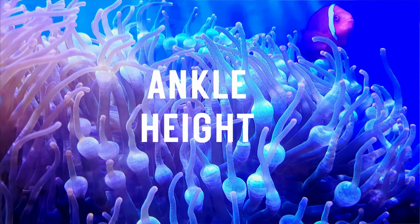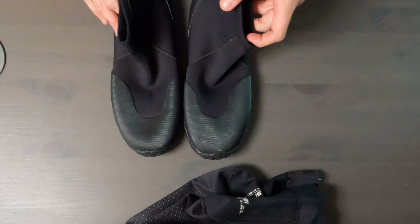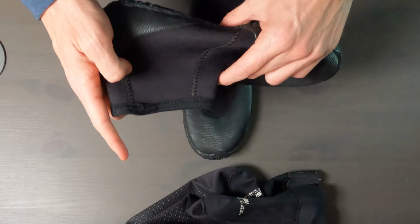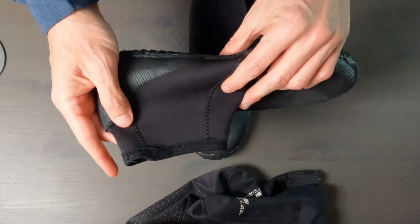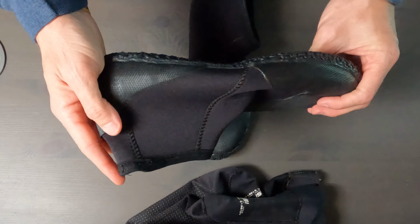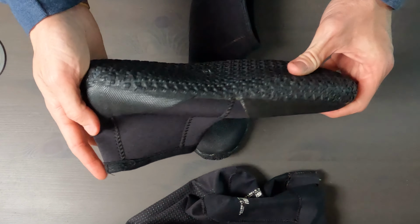Now, the next consideration that you need to keep in mind is ankle height. Do you want a low, medium, or high cut style of bootie? Now, these low cut style of booties I generally wear here in the summer if I'm doing a short shore dive and if I'm just wearing board shorts and a rash guard. As long as it's just kind of on a shallow reef and kind of just fun diving, this is what I generally choose.